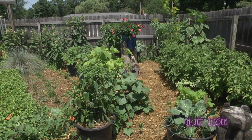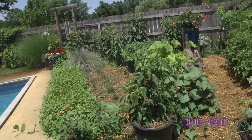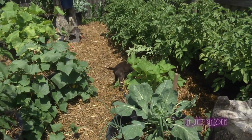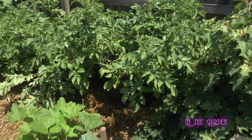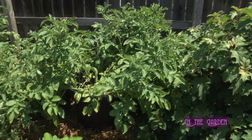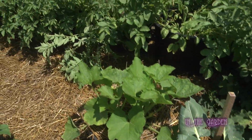Basically, all of our vegetables are in pots. It's just been an easier way to grow. There's less weeding to worry about. Because I work in the green industry, I have access to a whole bunch of black plastic pots over the years. So we've got russet potatoes in this year. There's Brussels sprouts, more onions kind of tucked in here and there.